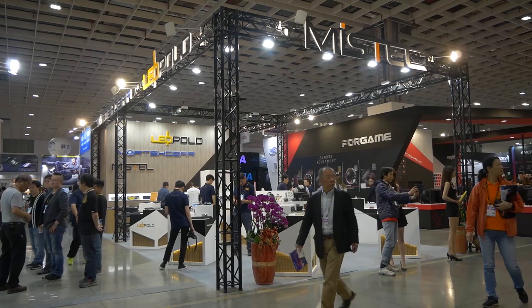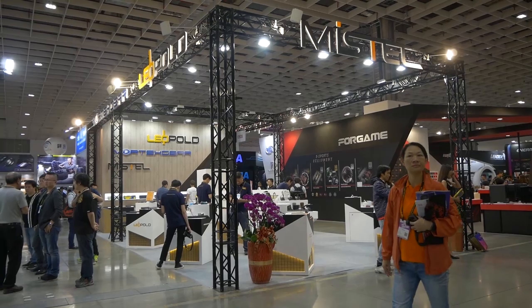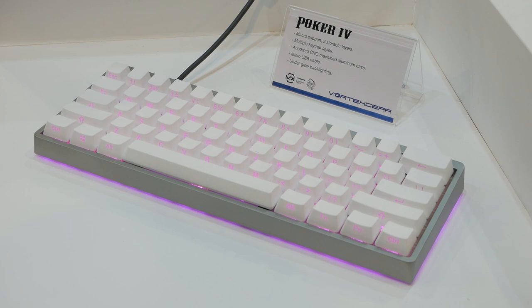Vortex is one of the bigger mech companies and they had a booth to match. They did share with Mistel and Leopold, so all up there are a heap of boards in this area. Let's just start off with a big one. This is a sample of the upcoming Vortex Poker 4.